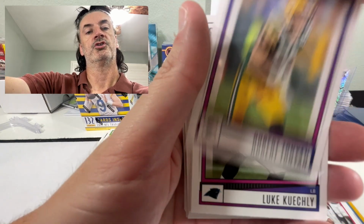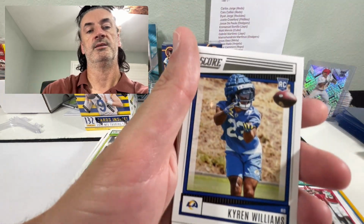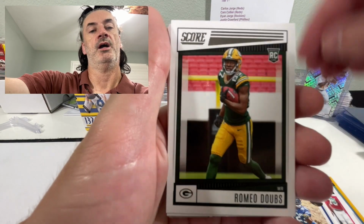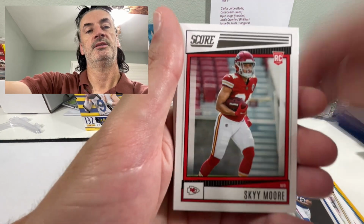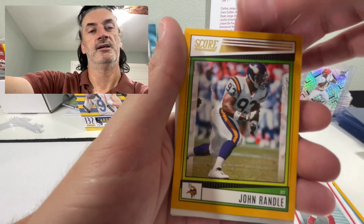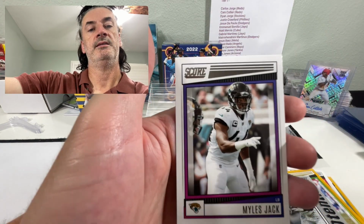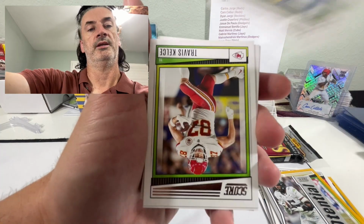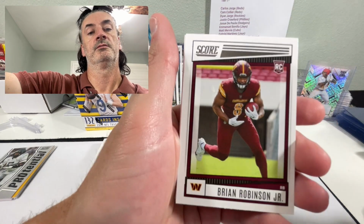So you can kind of get on a long streak here where there's nothing much going on. Like we're getting into some rookies. James Lofton, look at that. Kyron Williams, Romeo Dobbs, rookie, Smith, James Cook. Maybe we can have some nice rookies here. Sky Moore. Another legend, John Randall. Kayvon Thibodeau. Be a recap at the end, except probably not too much to recap out of here. Obviously sleeve the rookies, but those aren't really going to hold any value and you wouldn't really grade any of that stuff. Into some rookies now.